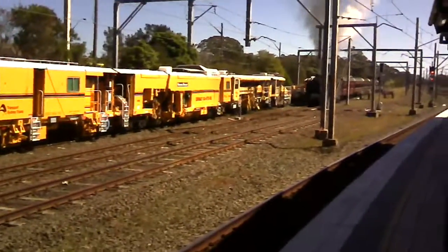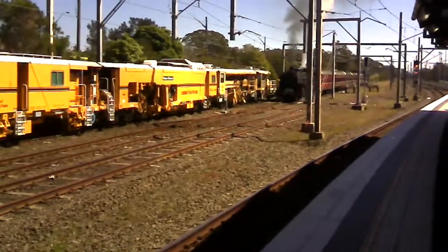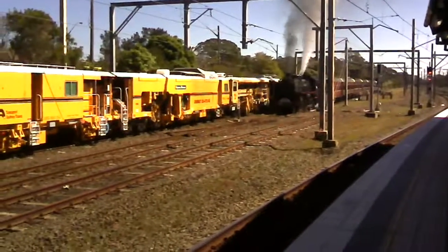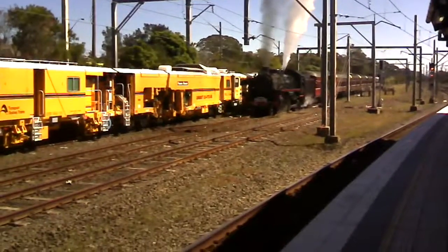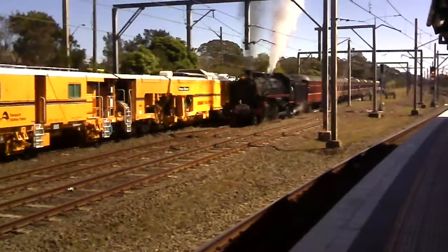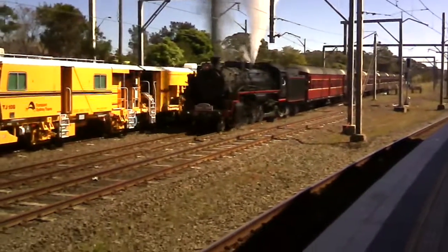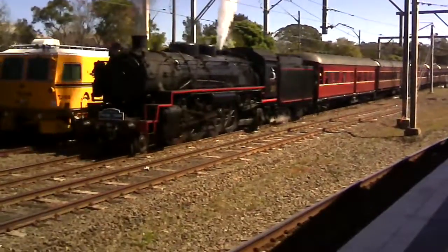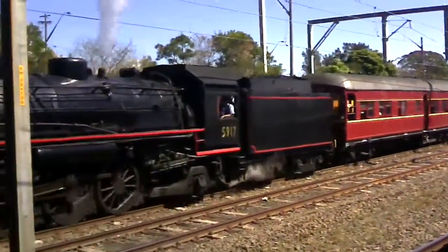Zoom in on this thing. Far out. 5917 is the leading steam locomotive.